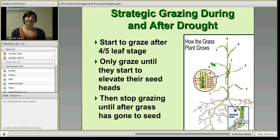elevate their seed head. And what that'll do is keep the plant in its reproductive state. And then you want to stop grazing until after the grass has gone to seed. But remember, if you do decide to graze, you still only want to allow your animals to take 20 to 30% of the growth, and then take them off the pasture.